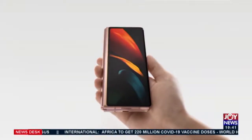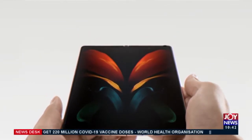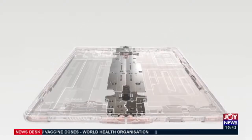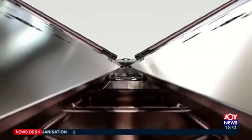So I hear Samsung is trying to convince us to buy its latest, which will be on the market soon, for $1,999. I'm already doing the conversion. Yes, that's a lot of Ghana cedis. It is a lot of Ghana cedis. And as you can probably see on the screen, that's the Galaxy Z Fold 2. So Samsung and a lot of hardware manufacturers are touting foldable phones as the future of smartphones.